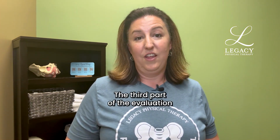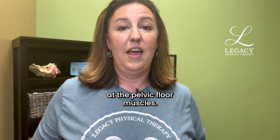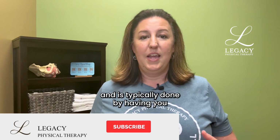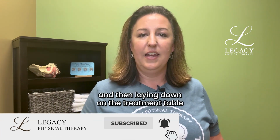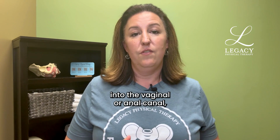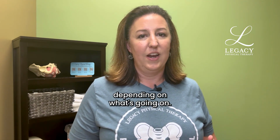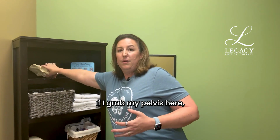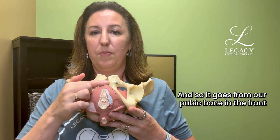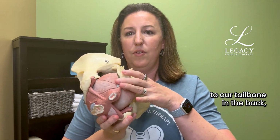The third part of the evaluation is truly where we go and look at the pelvic floor muscles. All of this is done to your comfort level and is typically done by having you undress from the waist down and then laying down on the treatment table covered up with a sheet. And then we'd be inserting one glove finger into the vaginal or anal canal depending on what's going on. Because remember, if I grab my pelvis here, all of this reddish pink is pelvic floor muscles. And so it goes from our pubic bone in the front to our tailbone in the back. And it goes around, for women, our urethra, our vagina, and our anus.